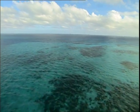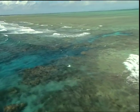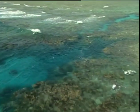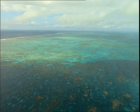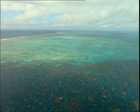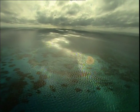But first, the Great Barrier Reef, the world's largest marine park. This place is so big that when the explorer Captain Cook came here in 1770, he sailed inside the reef for days before he even suspected it was there. And he was no slouch as a navigator either.